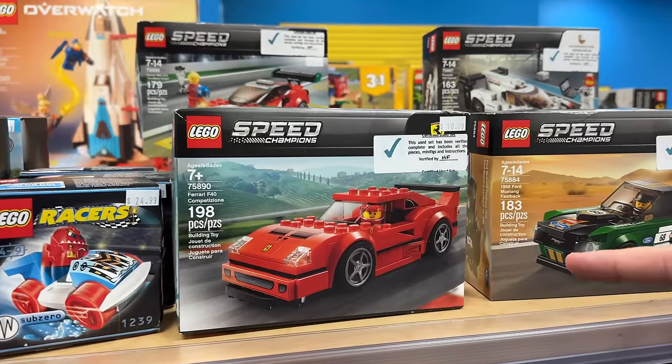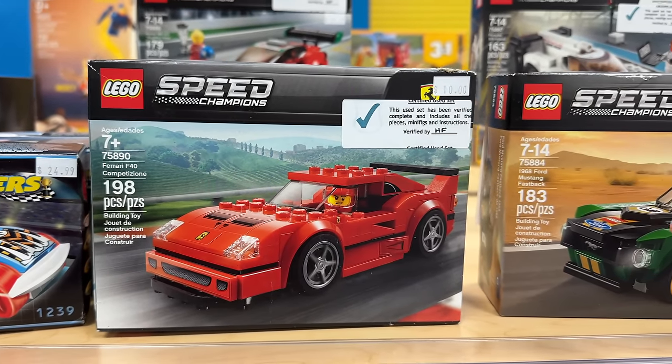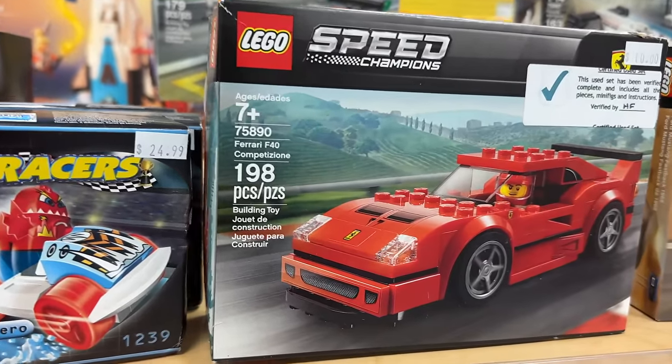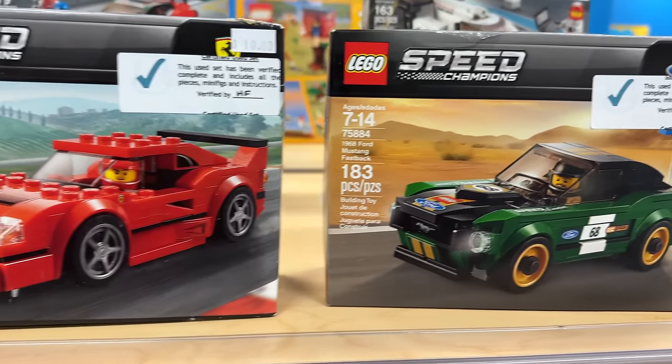I was talking about this earlier, but they actually have a lot of six wide Speed Champions here. That's really cool. I like to see all these old ones. I love this little Ford Mustang. That's so cute. That's cool.